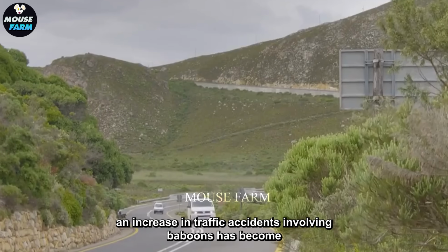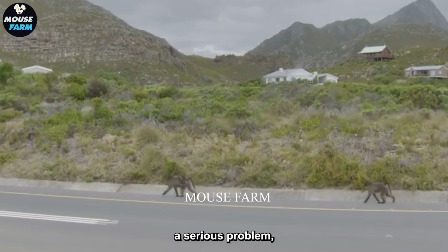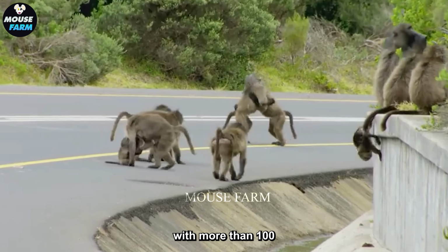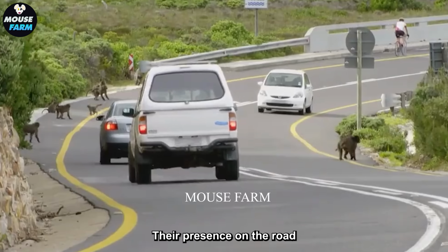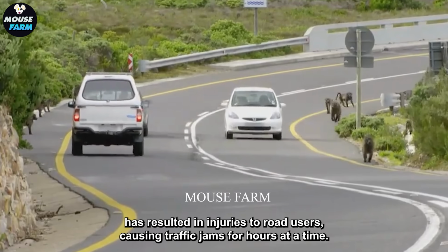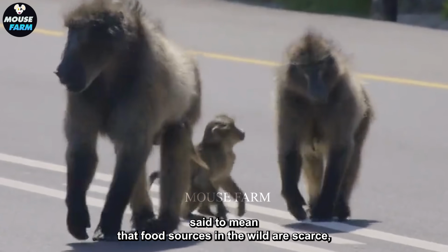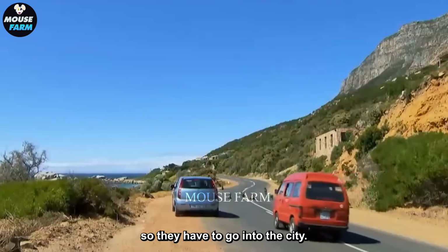In Miami, an increase in traffic accidents involving baboons has become a serious problem. With more than 100 vehicle collisions with baboons reported in 2022, their presence on the road has resulted in injuries to road users, causing traffic jams for hours at a time. These incidents are said to mean that food sources in the wild are scarce, so they have to go into the city.